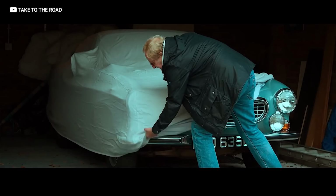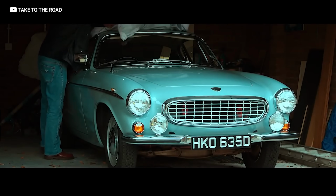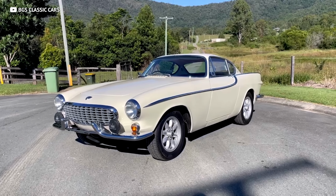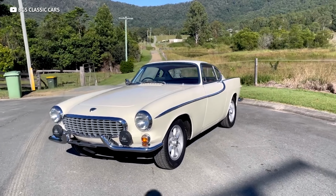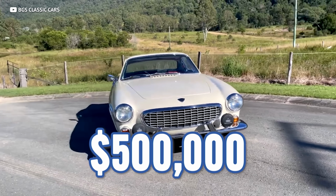It was a sports car made by Volvo in 1961 and really kind of reminds me of a 50s Maserati. And that might be because it was designed by the lead student of Maserati's lead designer in the era. So yeah, it's kind of cool. And it's the only car in this weird bunch worth a pretty penny at $500,000.